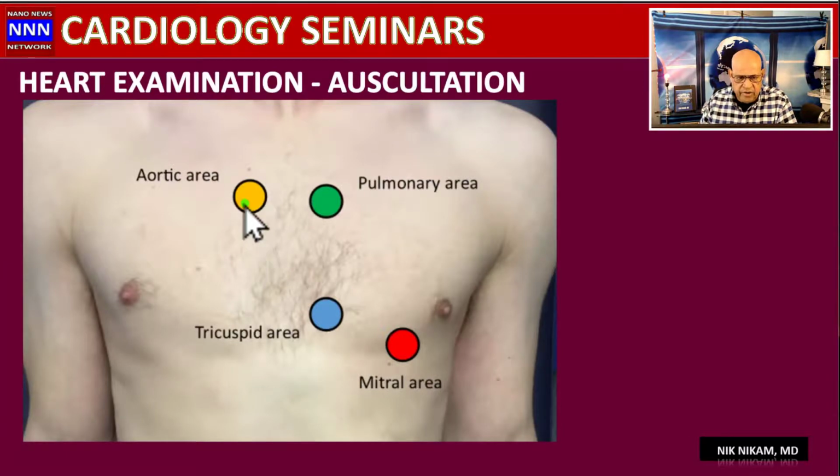If we are dealing with aortic stenosis or aortic regurgitation, then we place the diaphragm here in the second intercostal space to the right of the sternum. When we are listening to the aortic valve, we want the patient to be sitting up and leaning forwards, and have the patient exhale and hold the breath so that all the structures come close to the chest wall. Here you're not only going to hear the systolic murmur of aortic stenosis, which is a crescendo-decrescendo murmur. It may also radiate to the carotids.